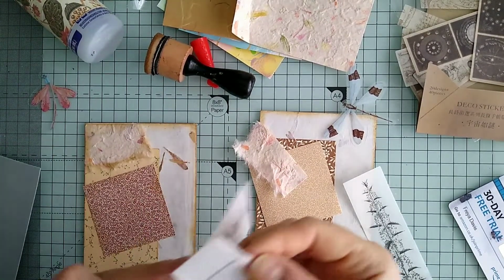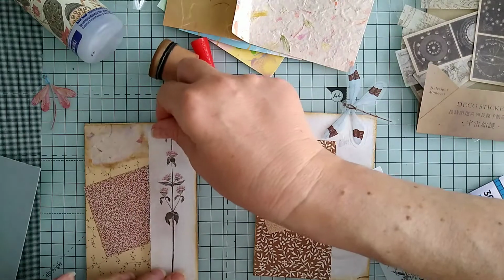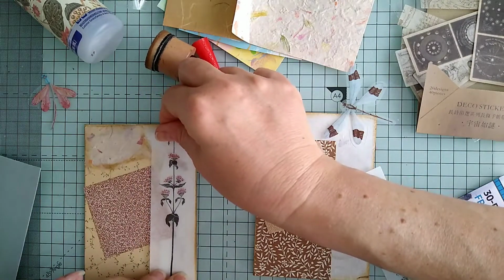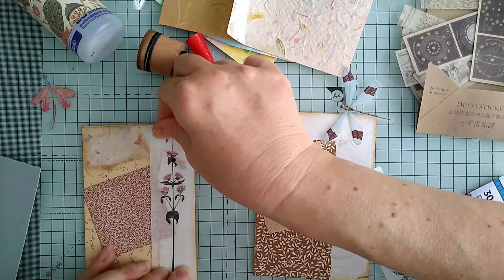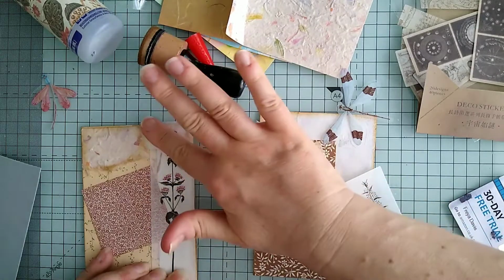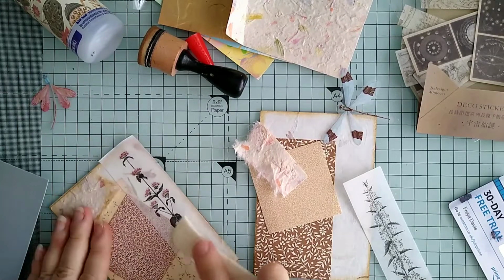Yep, as soon as I turned the camera off, I got into this one, but I did take the liberty of starting the others off as well. This one just all folded up on itself and I have just managed to peel it apart. Right, where is a bone folder? That's my manky bone folder, but that will do.